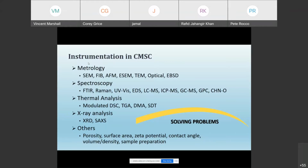Inductively coupled plasma mass spectroscopy, so that's breaking down a material into its constituent atoms and determining the elemental composition, and that is something that is sensitive in some cases all the way down to parts per million or parts per billion of certain elements. Gas chromatography mass spec, so looking at samples that are either gaseous or that can be easily evaporated and then separating them out into the respective species, identifying them.